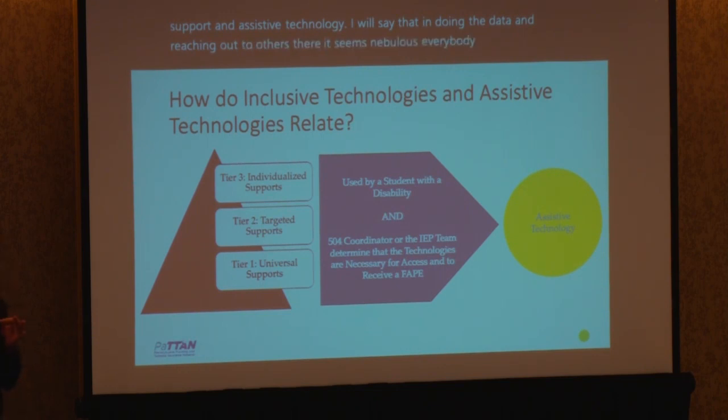Everybody knows what assistive technology is supposed to be, but there is a huge difference between the students who can access the tools and supports without the need for intensive instruction or specially designed instruction, and those who have an obvious need for assistive technology. There are students who have the high incidence disabilities that we're providing a lot of instruction to without thinking about the tools that are available.